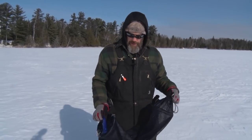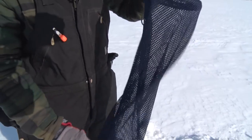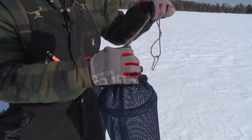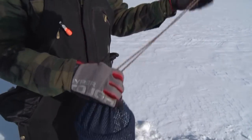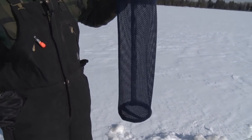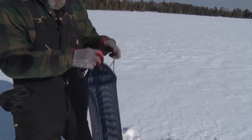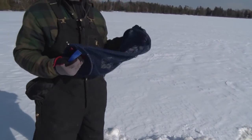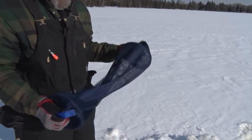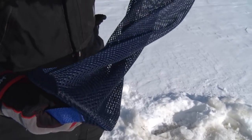Here's a look at a unique UP innovation designed to make ice fishing easier. This is called the UnderIce Bait Bag, and it is designed to hang from your shack, put your minnows in and drop them down below the ice, and then just keep them there. And your bait is as lively as can be when you come back. You don't have to bring your bait home, put them on an aerator, try and keep them cold. We have done all that, and I got tired of doing that, so we came up with this. And we've had real good luck with it. People have been real happy.